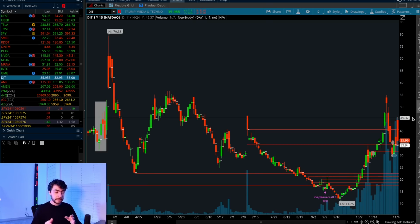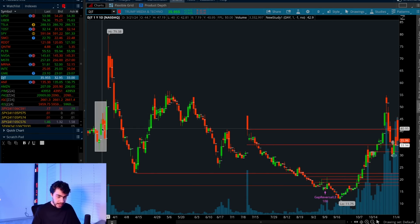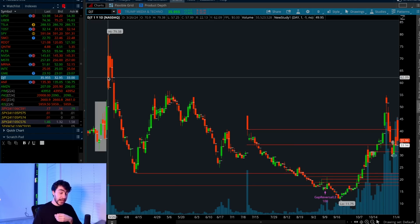If DJT gaps up tomorrow, it's going to be calls at open. That's going to be the play. Because you can see right here, it had this nice move to the upside, came back down to fill the gap and closed the gap. Had this nice move to the upside, came back down to fill the gap and close the gap at 34. And then the next day, it ended up gapping up. And then the day after that, it ended up gapping up.